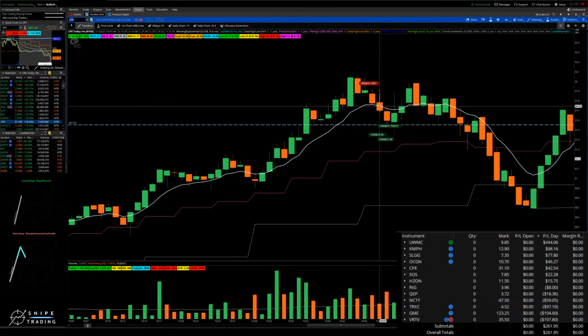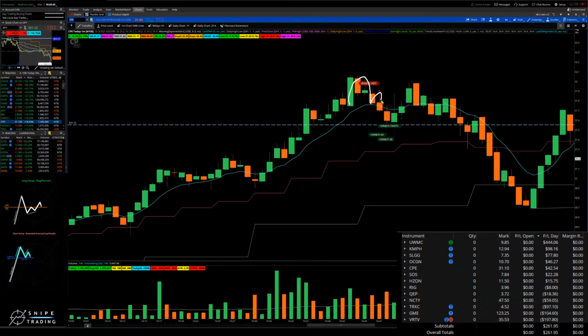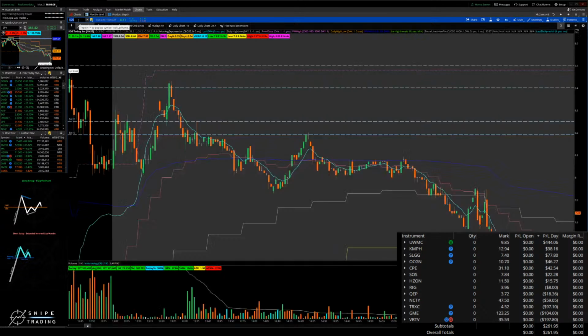So this CPE had an inverted flag cup and handle here. I took the short there and then ended up covering here, and then when it had this wick here, I ended up taking it off for a small win. So that was a $42 win off there. So next trade is SOS.